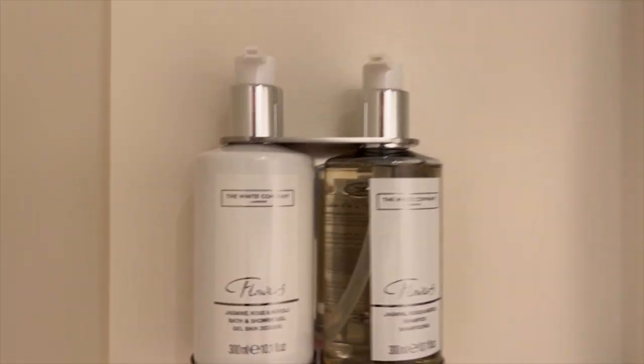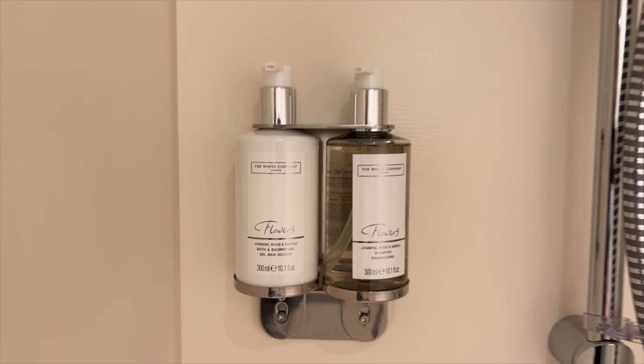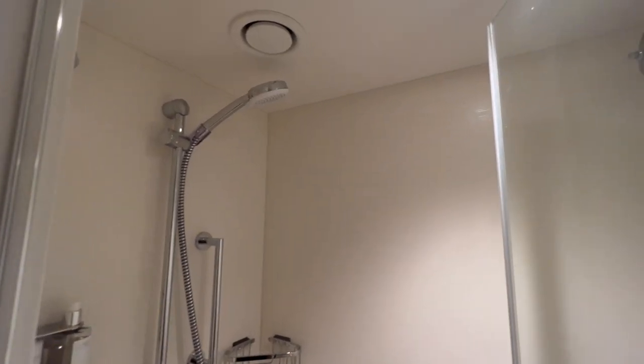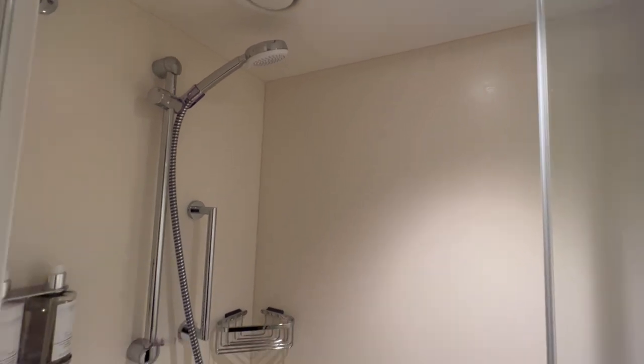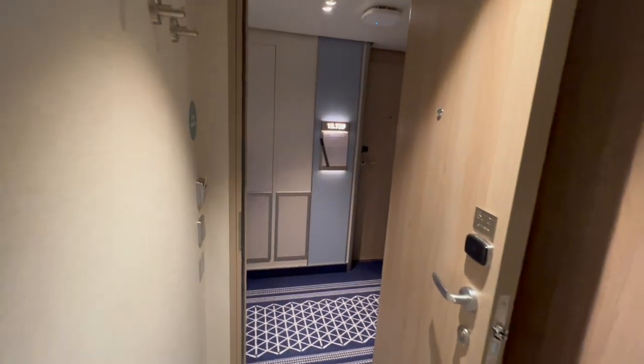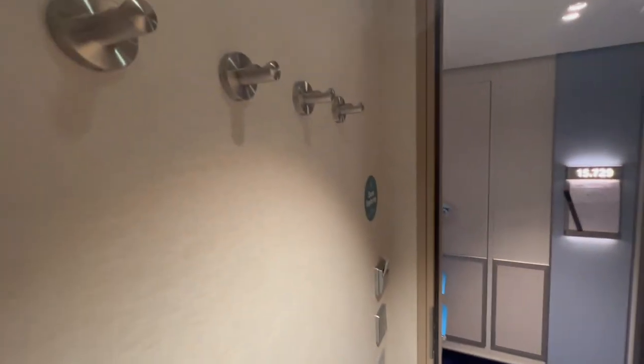One item that is very important for most of us is that there is a retractable clothes hanger in the shower. There really aren't any grab bars in this bathroom, which is something that's important for mobility-challenged passengers. Near the door are four permanent hooks. This is something that's very useful for you to hang jackets or hats, and if you're somebody like us who likes to take magnetic hooks, you may not need them.